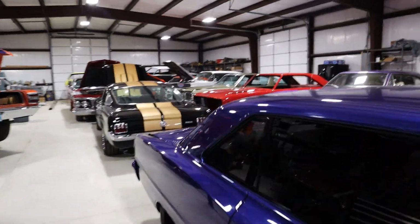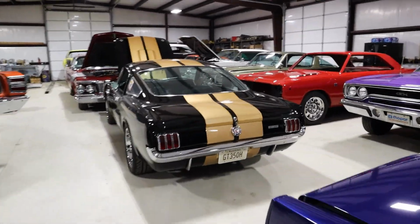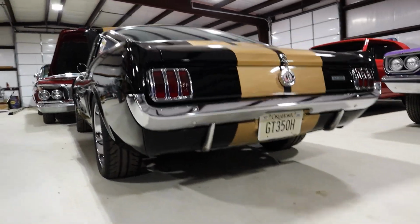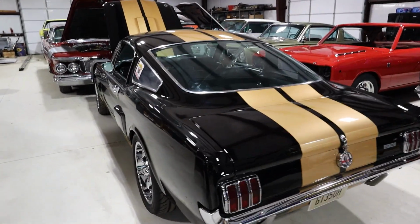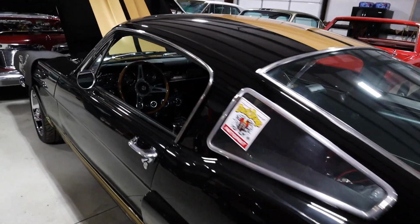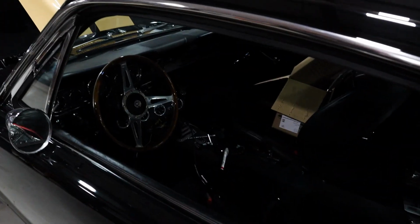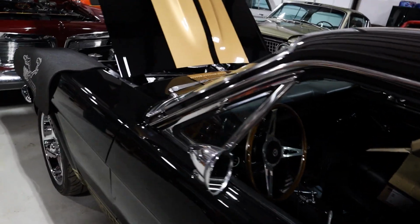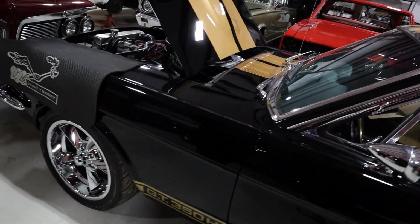Next, we've got a 65 Mustang GT350 Hertz clone. We did a full suspension and drivetrain upgrade in this thing. It's got the 4-link rear suspension. It's got all new front end stuff to make it handle and drive well. Went from an automatic transmission to a 5-speed. We're fixing the heater core in it right now. And this guy drives the wheels off this car.